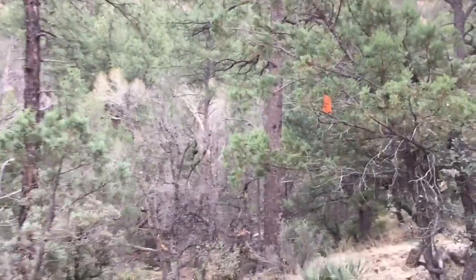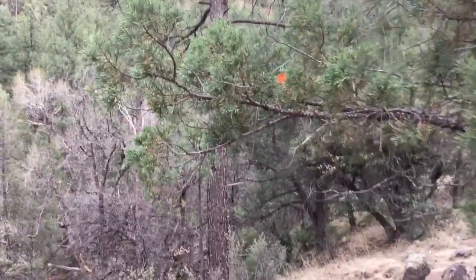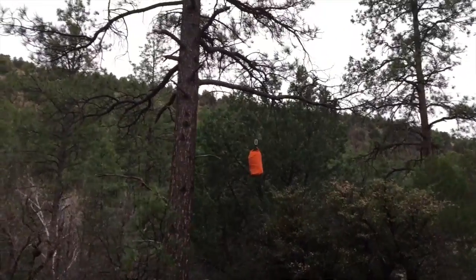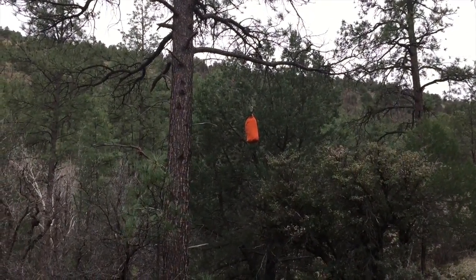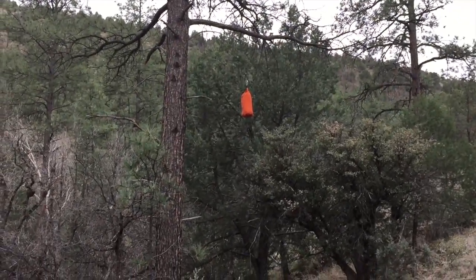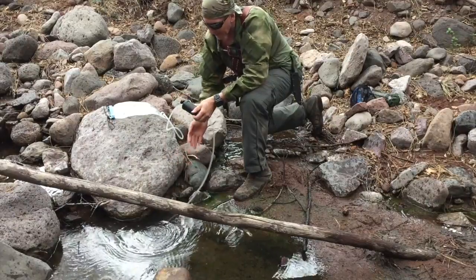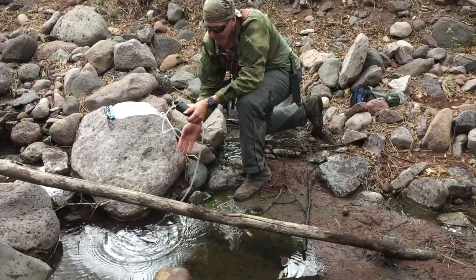Over here I hung my food. I've been seeing some bear tracks around, and make sure I get my food hung. Got a nice tree there, and should work out for me. I just came down from my base camp to filter some water so I can have some chow tonight and I can have some fresh water in the morning.